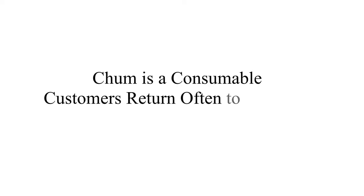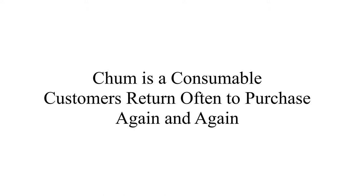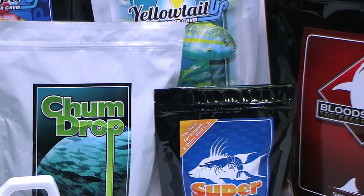So why chum? Well, chum catches fish, period. Chum brings them out of cover and closer to the boat for more success. Chum's a consumable. Customers often return to purchase it again and again. Chum is also a widely known fishing product used throughout the world.